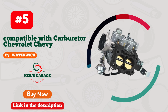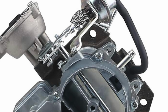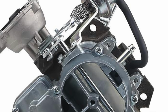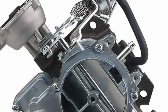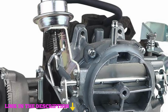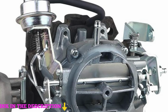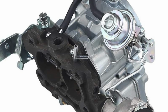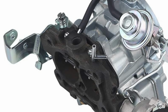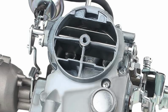Number 5. Waterwich's carburetor, the perfect match for your Chevy 350 engine. Crafted from durable aluminum alloy, it boasts superior resistance to oxidation and corrosion, ensuring longevity. With its shatterproof sealed design and smooth surface, it exudes both reliability and aesthetics. Enhanced airflow structure guarantees improved performance without clogging, providing stable and responsive operation. This carburetor is meticulously engineered and tested to optimize your engine's capabilities.